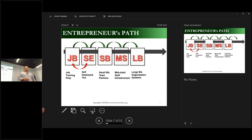But the best sector to be in is this last sector here. Anybody know what this last sector is? Investor. Yes, it's the investor sector. Now in the investor sector, this is where you want to be, because now money is your friend.